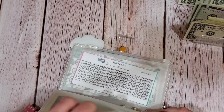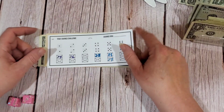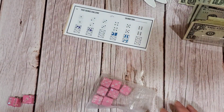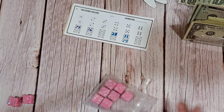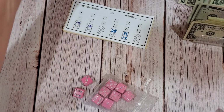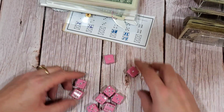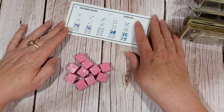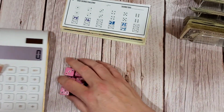I love this game. This is a lot of fun. It's called Tenzi. And how it works. I think I'm missing a die. Oh, here it is. Okay, so you need 10 dice. And I asked Erica to make 10 of them for me because of this game, because I wanted all 10. Okay, so I need a calculator for this. Okay, so this is how this works.